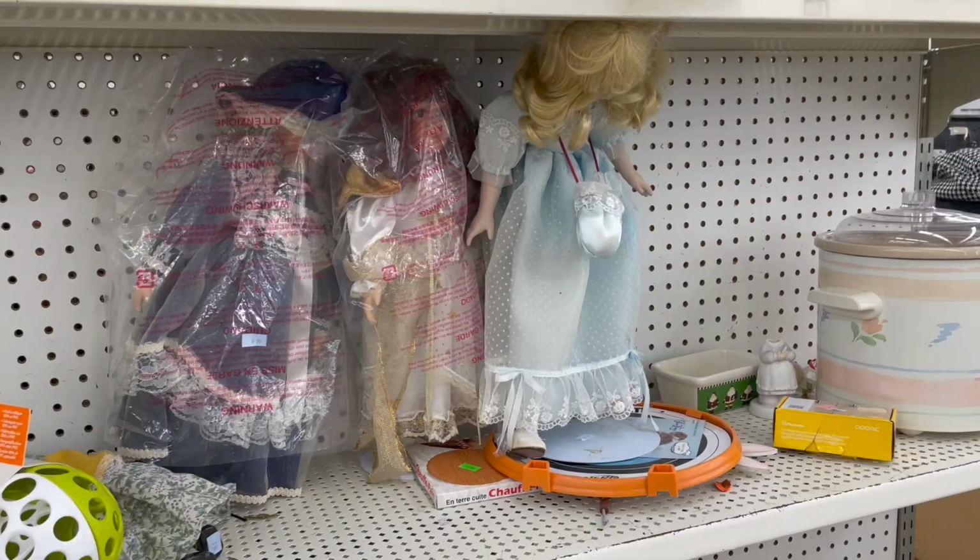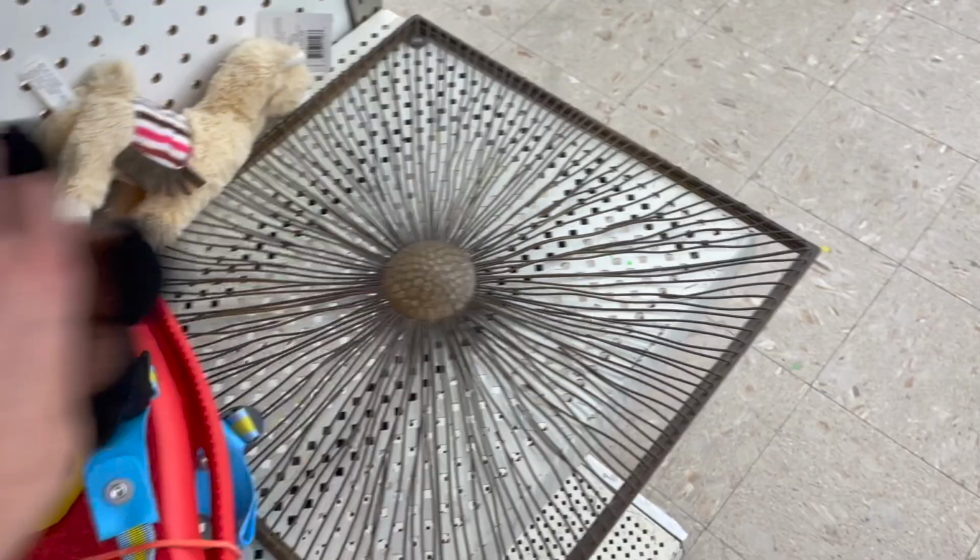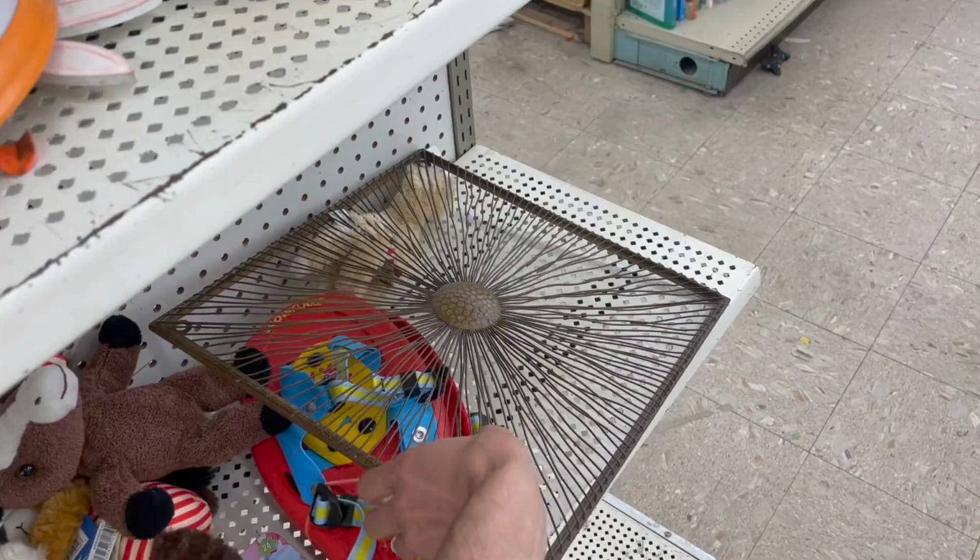What else do we have? A lot of dolls. I don't know too much about dolls, though. Ooh, what is that? Some metal work. Ooh, that's kind of neat. Made in China. Still pretty, though. Let's go over here.